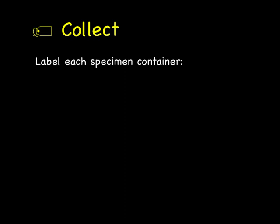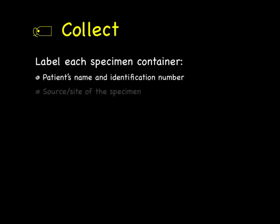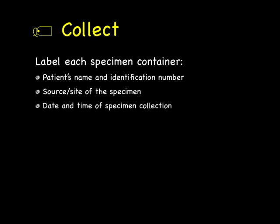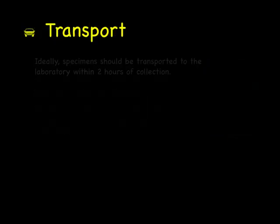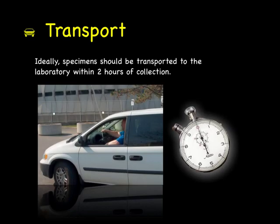Label each specimen container with the patient's name and identification number, the source or site of the specimen, the date and time of the specimen collection, the initials or other identification of the collector. Your laboratory may have additional requirements. Transportation to the laboratory: ideally, specimens should be transported to the laboratory within 2 hours of collection.